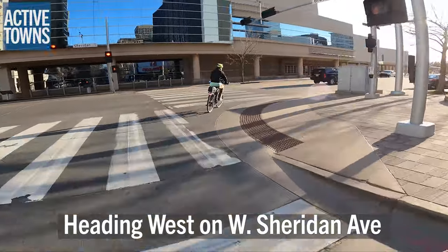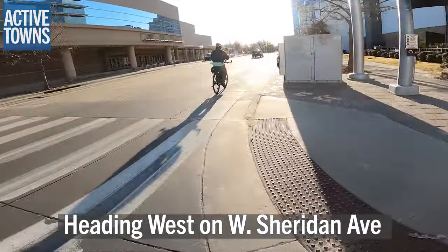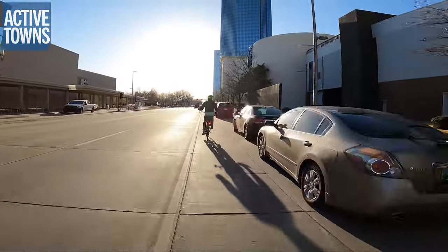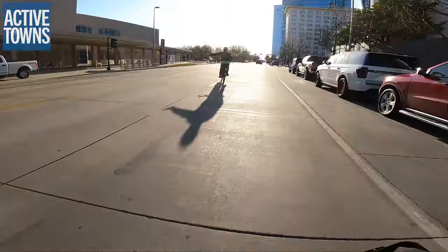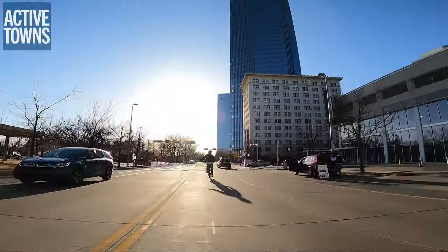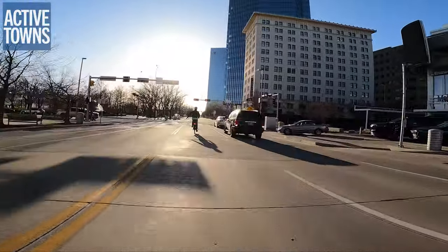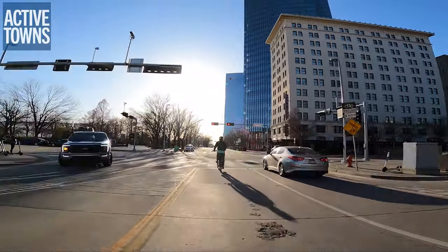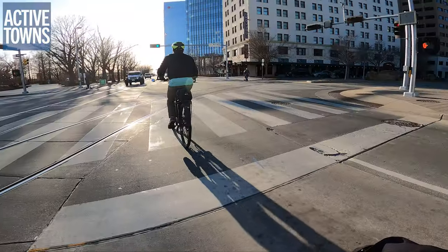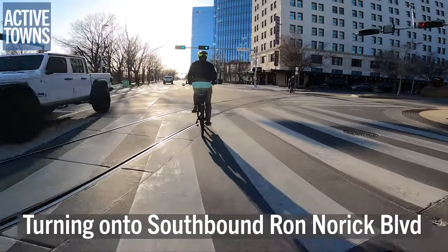We're gonna start out by rolling westward on Sheridan Avenue. Note the faded, painted bike lane here. And now we're gonna control the lane, merge over to the left, and set up for a left turn on Ron Norick Boulevard heading southbound. Now note, this street will change names three times in the next quarter mile. It's really quite funny when you think of it.